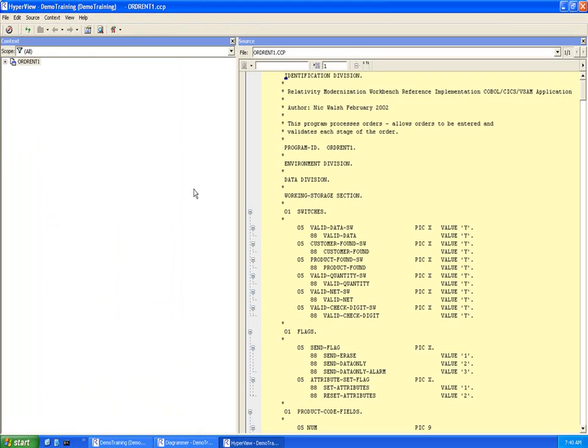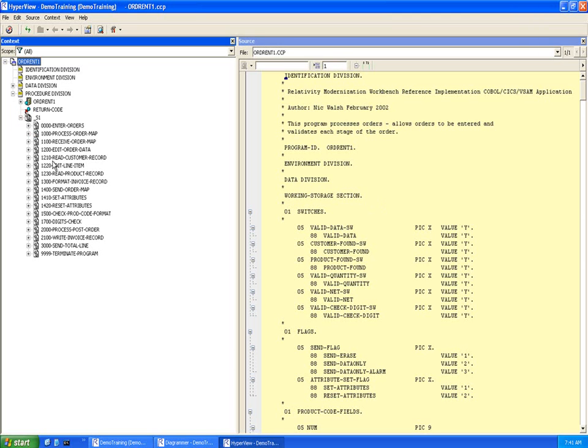The initial configuration I have displayed for interactive analysis shows the context pane and the source pane. There are many different panes, and I'll show a few more in a moment. But the panes you do have displayed and how they are laid out on the screen is completely configurable by the user. The context pane on the left displays the parse tree for the selected source file, which in this case is order end1. It displays source code constructs in a hierarchical form, making it easy to locate constructs quickly. The constructs are displayed in the order they appear in your code.